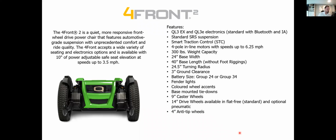Now, this chair also, it doesn't show really well in this picture, but this also incorporates what we call our SRS suspension. Do you remember back to the Edge 3? This is the coil over nitrogen charged shock that we talked about with the Edge 3. This shock, again, does a better job of smoothly releasing its spring, so that you don't get as much of a jarring effect.